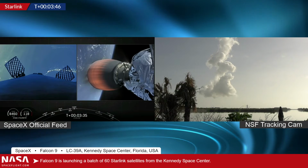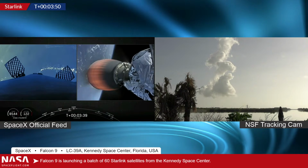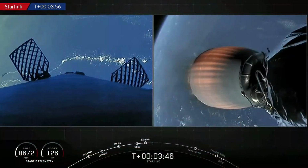The booster is on its way to the Of Course I Still Love You drone ship. No boostback burn for this one. Very, very little propellant margin remaining in the Falcon 9's tanks for a landing.